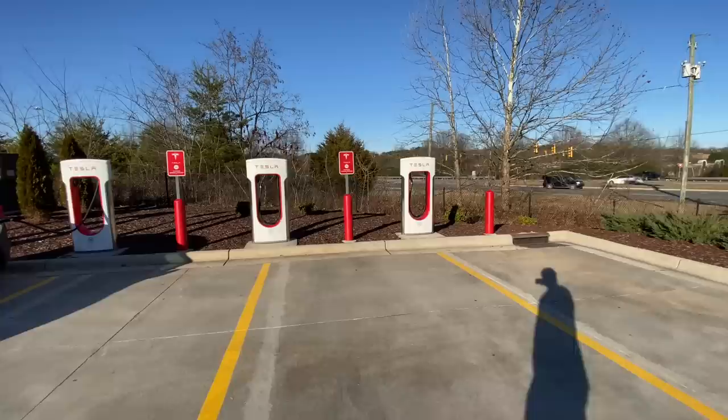The Model S next to us left pretty early actually, so we got a great charging session. We're charged up to 50%. I scarfed down some food and we're ready to go to Hickory. So I'm gonna unplug and then we'll see you at Hickory.